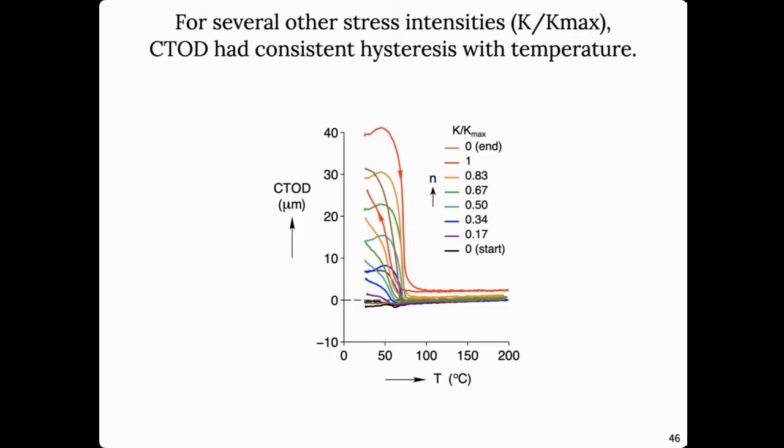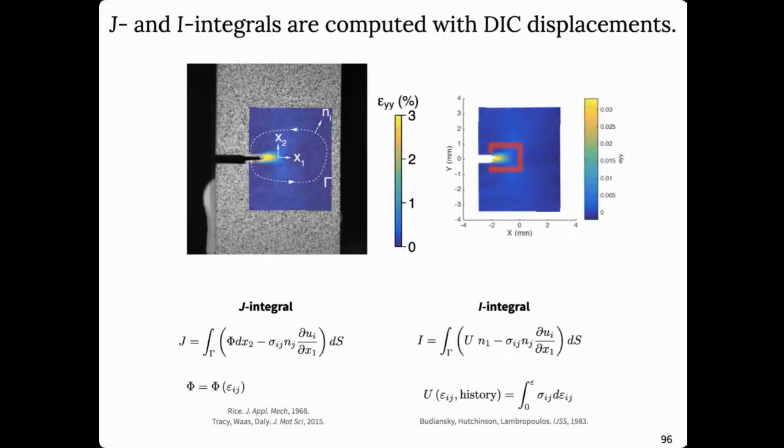And that would be the way to compute the K, with linear elastic fracture mechanics. However, let me pull up a backup slide. So something we can do is the J integral. So instead of using linear elastic fracture mechanics, we can do the J integral or the I integral. The I integral is the history dependent one. And we can do that with our digital image correlation displacements.